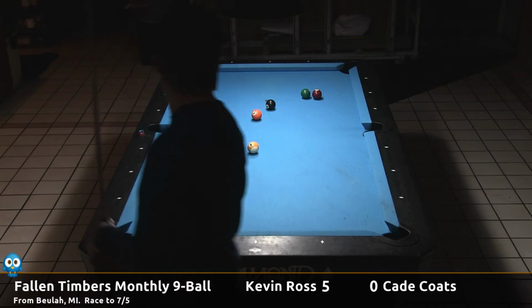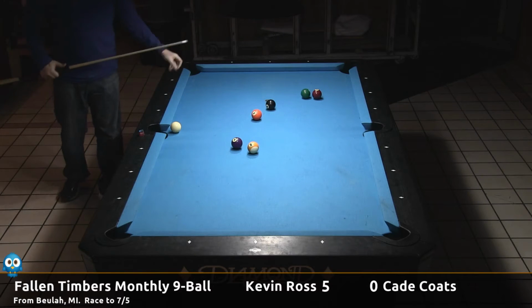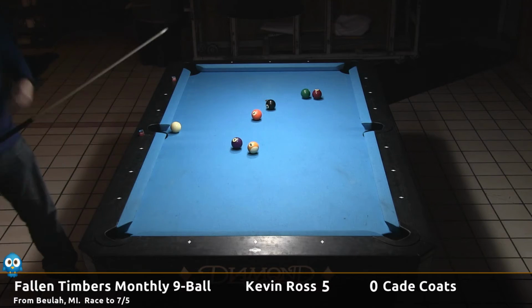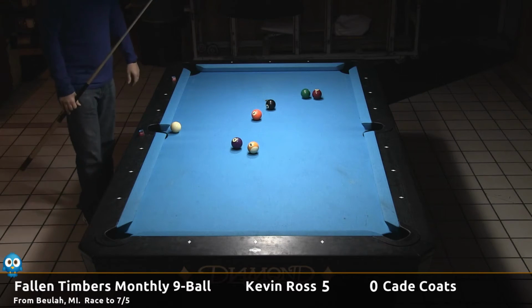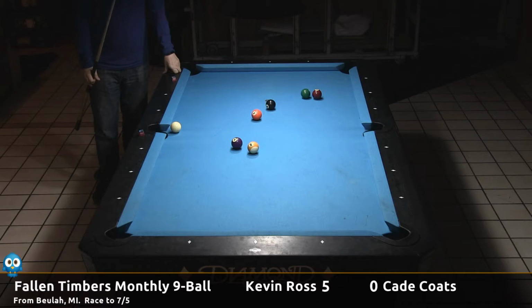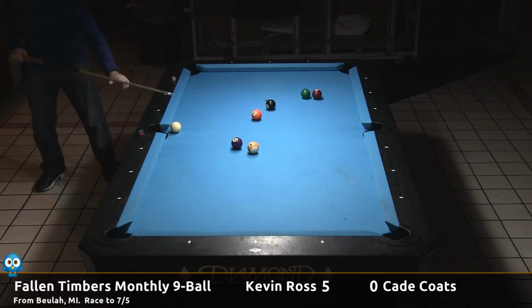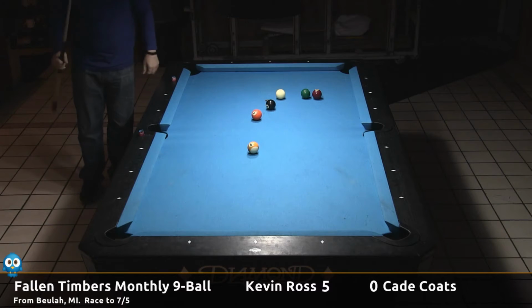Uh-oh. That's not exactly ideal. I guess you can bank the 4-9. You could cut the 4-9, play the 4 in the side off of it, try to play the 9 in the corner. Gives you an opportunity to couple things, and you can play the cue ball back down table. Or just cut the 4 in. Use that ball to get up.